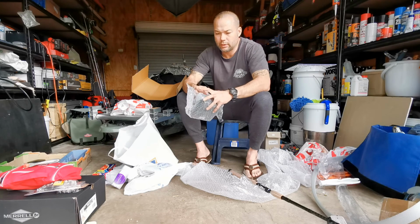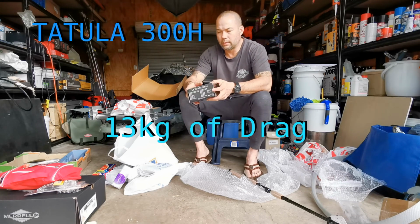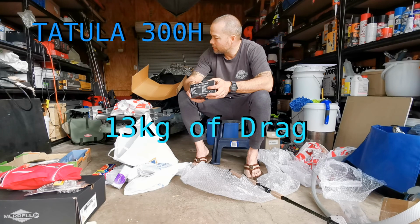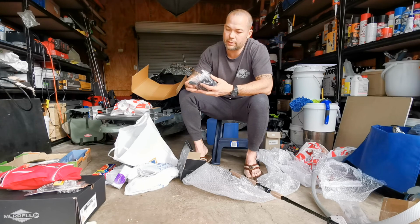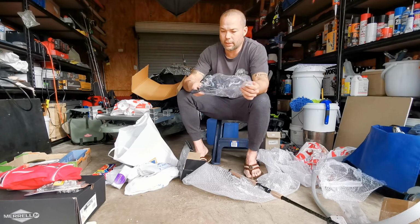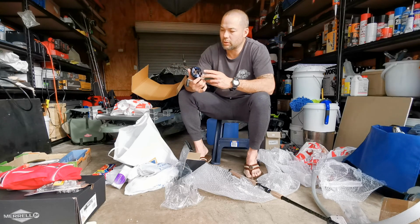Again, because of the budget, I didn't get the, I forget the reel. I went for the Lexa CC 300H. It's got 10 kilos of drag. Look at that. Smooth. And that feels solid too, so yep.